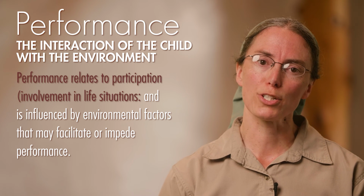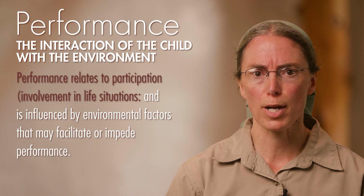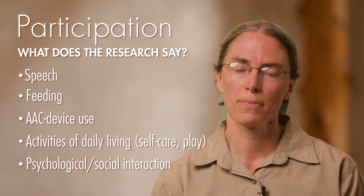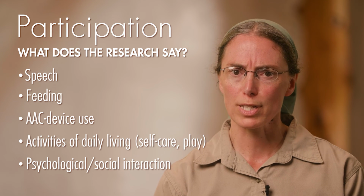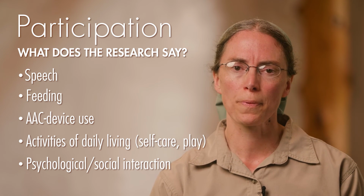Performance is the child's interaction with the environment. Participation is closely linked to performance. As we know, the environment may support or may hinder the child. Let's look at the research on participation. These are areas of participation for which we have research, although truthfully some of these assessment measurements may have been taken in a defined situation apart from real life.